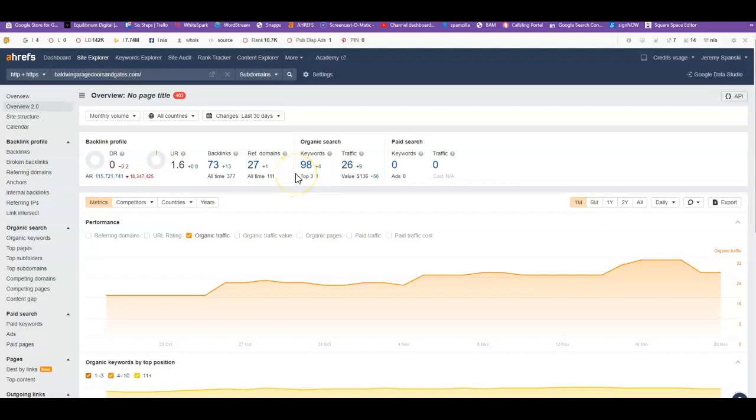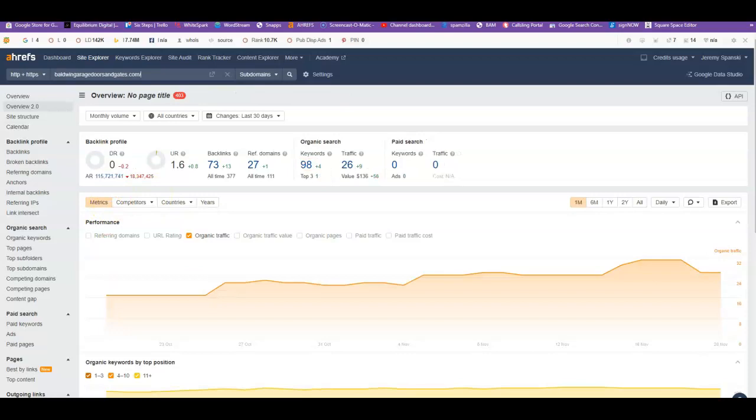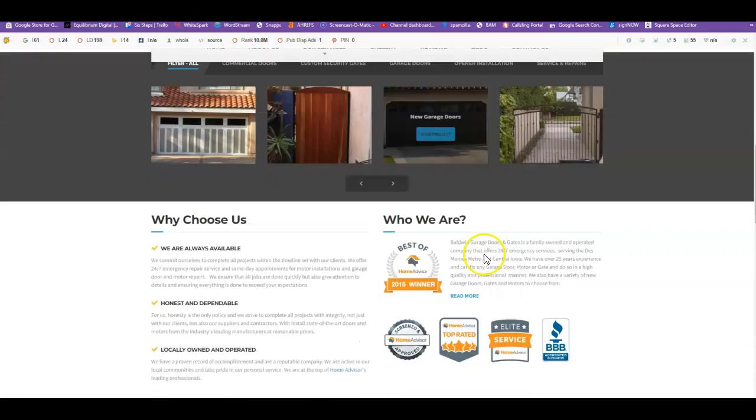You need to have more backlinks, more referring domains, and be at least competing in the numbers game. Now, lastly, we can see how it pays off. The organic traffic you're generating is 26 visits a month. Your competitor, 687. Of course, not all of these convert, but if only 10% of them did become customers, that's 68 or so more customers a month you could be bringing in. That's a huge difference.